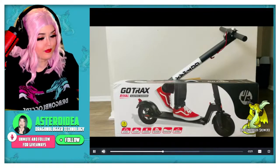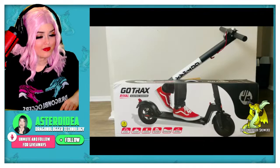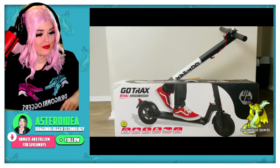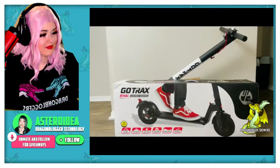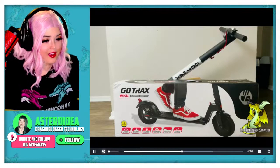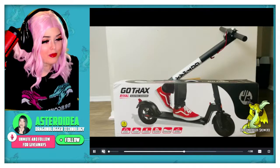It takes about 3 to 4 hours to fully charge when you first get it. Definitely make sure to charge it up to full battery before taking it out. It also has disc brakes for its safety system, and 8.5-inch air tires. And Rover says 135 max, only 10 more from high school weight.